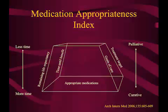And the concept behind this is if you have more time and you're going after a curative approach, your bucket of what's potentially appropriate medications is a lot bigger than it is if you have less time and looking at more of a palliative approach. So what determines that? Well, the time until the benefit.